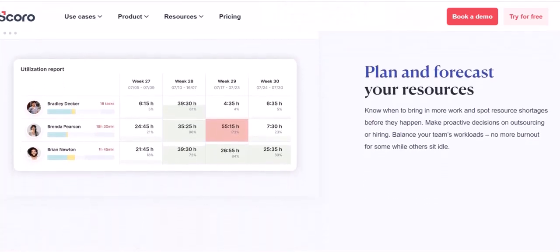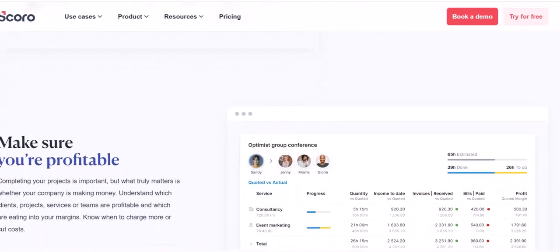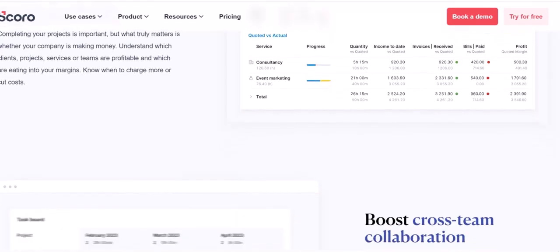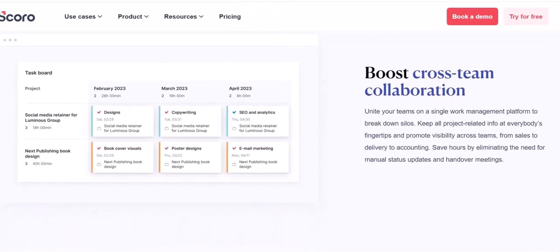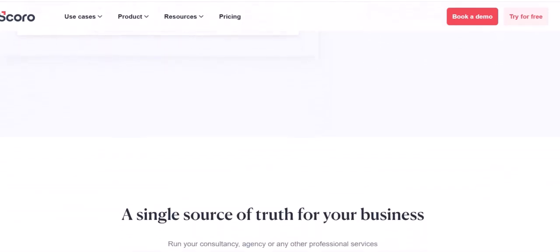Scoro is an integrated project management software that combines various functionalities, including project planning, task management, time tracking, and billing. Its Gantt chart tool is seamlessly integrated within this ecosystem, offering a dynamic and interactive way to plan and manage projects. So, why might Scoro's Gantt chart be considered essential for effective project planning? Here are several compelling reasons.